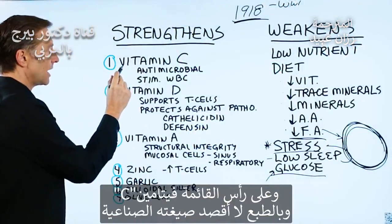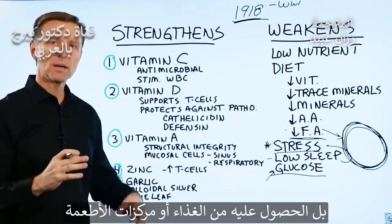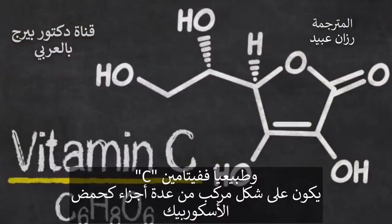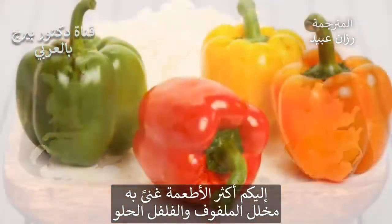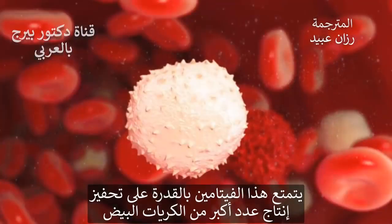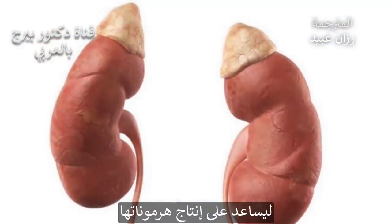At the top of the list, we have vitamin C. And I'm not talking about synthetic vitamin C. I'm talking about a vitamin C from food or a food concentrate. Now, in nature, vitamin C always comes in a complex of many parts, not just one thing, ascorbic acid. But the foods that are highest in vitamin C are sauerkraut, bell peppers, berries, green leafy vegetables. Vitamin C has the power to stimulate the production of more white blood cells. Vitamin C is also stored in large quantities in your adrenal gland to actually help make adrenal hormones.